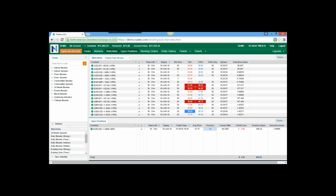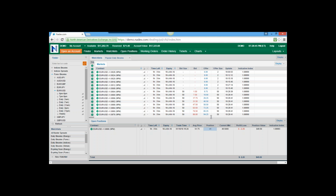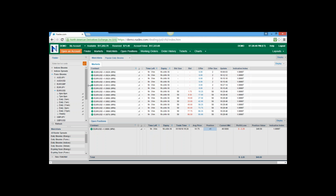Obviously, I bought this because I think the market's going what? If I bought the binary, do I think the market will expire above here or below here if I bought it? Right, so I thought the market would be expiring above there. Now, where's the market right now? Well, you can see it right here under the indicative index, which is also, let me just pull it back up right here. So you need to make sure you understand what this is, okay? This is the Nadex indicative index.